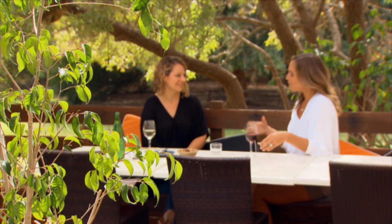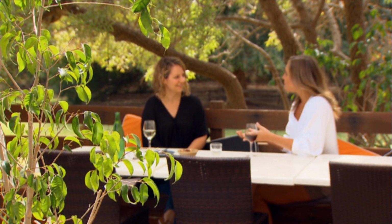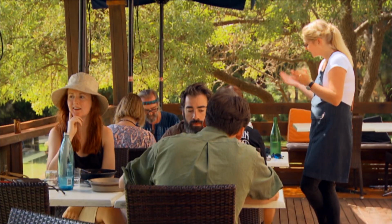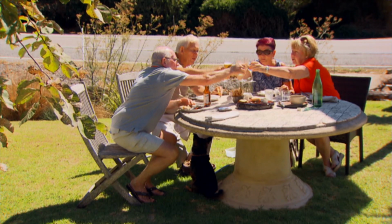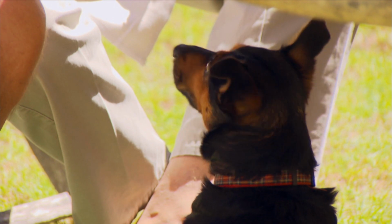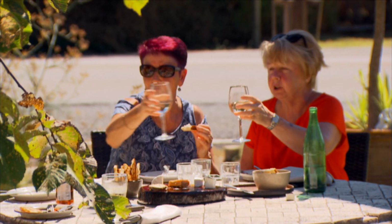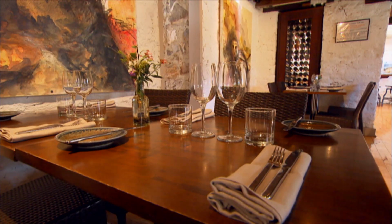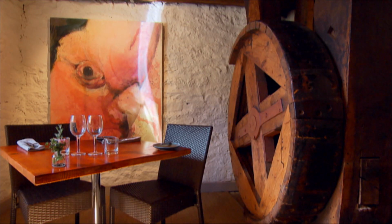Hayley, what is it that drew your family to the area and to the mill in particular? It's such a beautiful, iconic building. Couldn't say no, really. The region is just full of so much beautiful produce, amazing people, and it's such an awesome community to be a part of. Diners can either enjoy eating outside on the beautifully manicured lawns and large deck, or inside surrounded by the mill's whitewashed walls and remnants of its past.